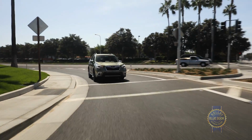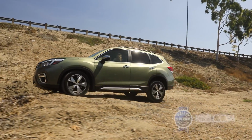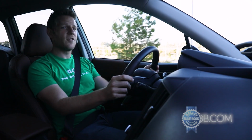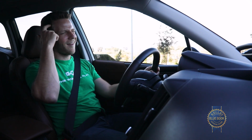When the road curves, steering inputs are met with predictable, if not thrilling, reactions from the chassis. With reassuring brake feel and composed handling, you'll feel confident trekking up and down the mountain. How did I know you'd be driving your Forester to the mountain? Let's call it car reviewer's intuition.